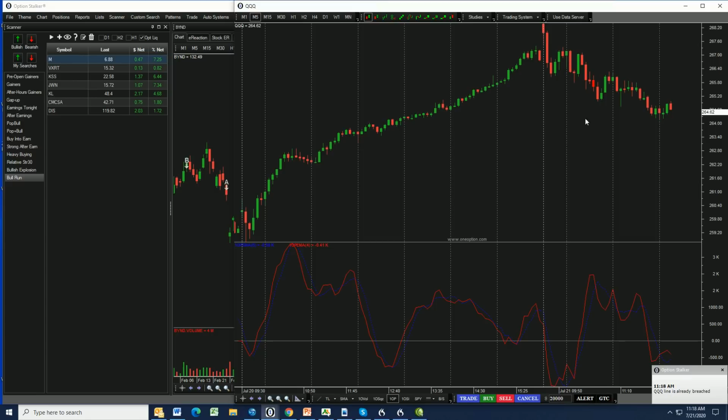Let me try that again. I'm going to click on this one. Actually, I'm going to choose a much lower gradual slope because that'll keep me in the trade longer. You can see that's the downward sloping alert line. If the QQQ is able to recover and get above that downward sloping trend line, I will exit the trade.